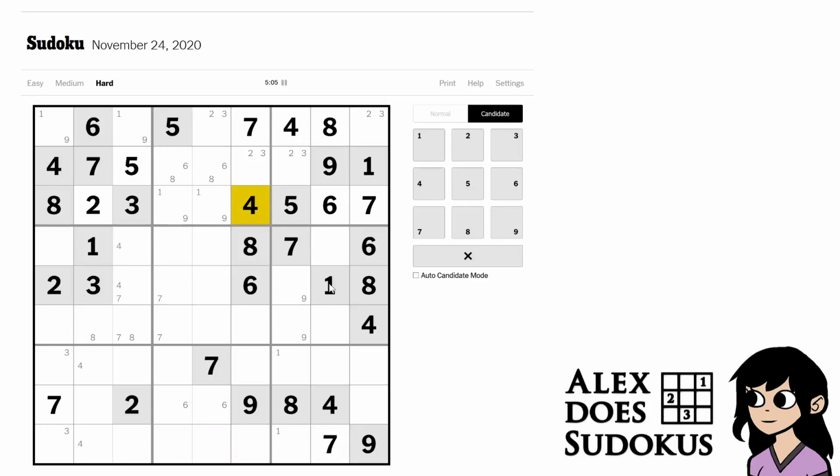Staying on the 4s. I think, have I pencil marked in all the 4s? I haven't, but I can't because there are too many candidates. So 5s. Haven't I gone through 5s already? I haven't, because I've got a pair of 5s there glaring at me and another pair of 5s over there.